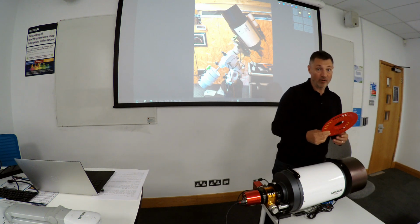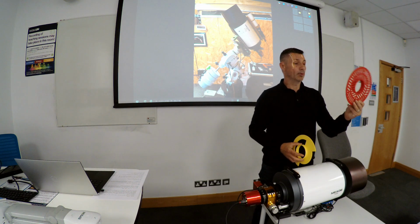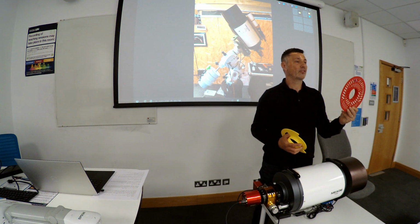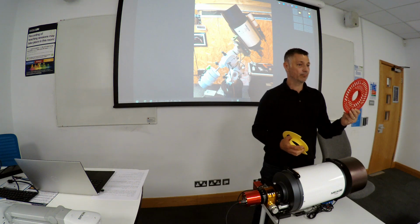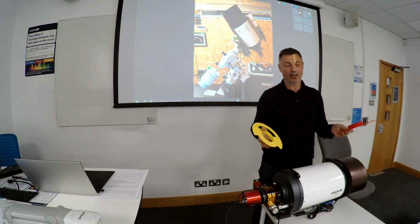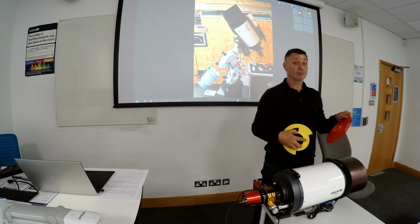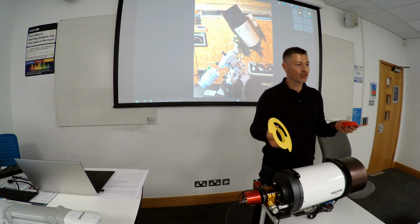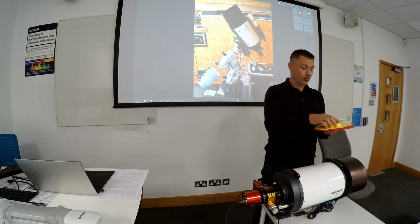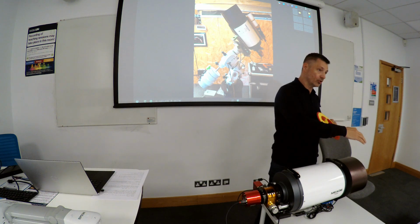Okay, I recommend these highly. When you put it on normally, you get 3 sets of diffraction spikes everywhere. It's quite confusing. But put a normal Bahtinov mask on, get it in focus, and then with this mask, what it does is you line it up with each of the screws on the front.